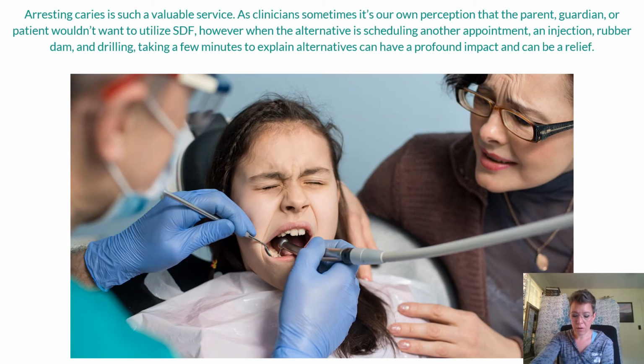There are some newer technologies, or additional ways, of helping to address that discoloration. We'll talk about that in just a second. But why are we not using this more? Why don't we know about it a little bit more?